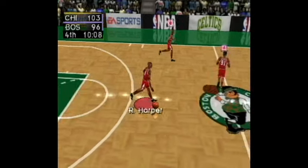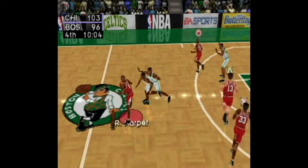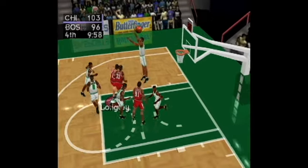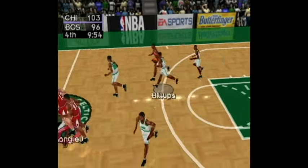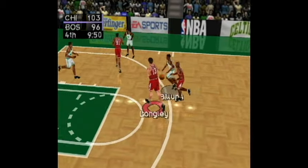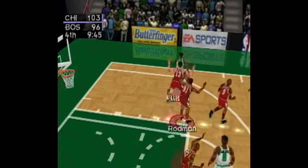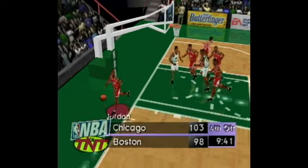Inbound pass to Harper. From center court to Pippen. Fires it. He misfires. Longley shoots. Brown with the board. Phillips to Walker. From the post to Ellison. With the layup.